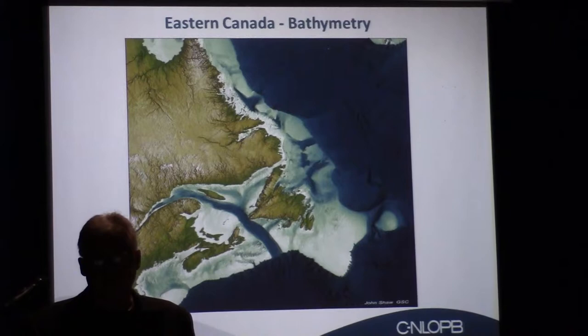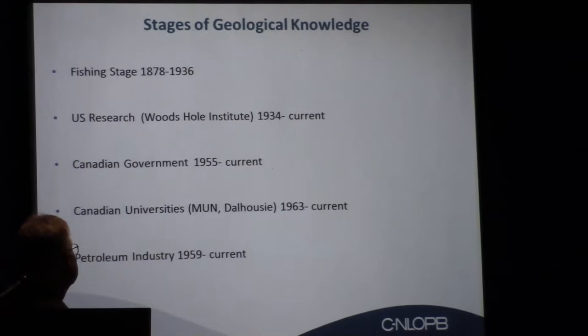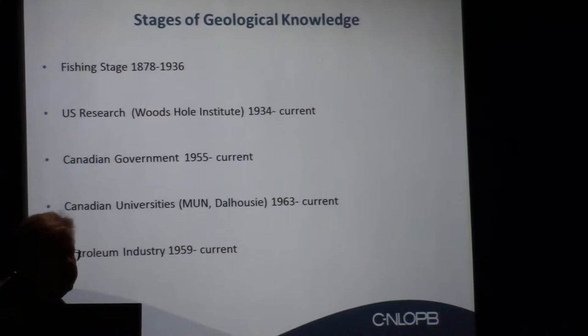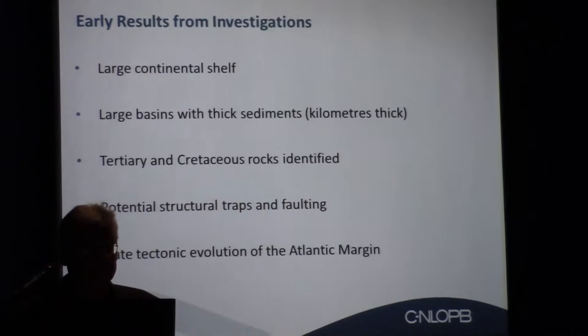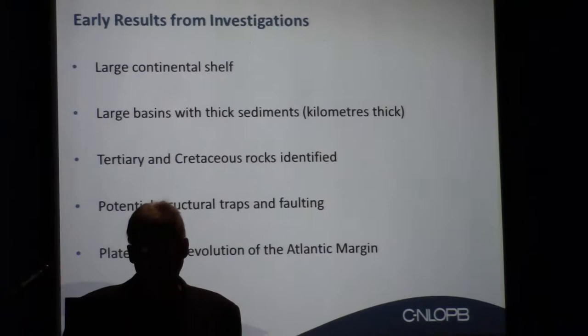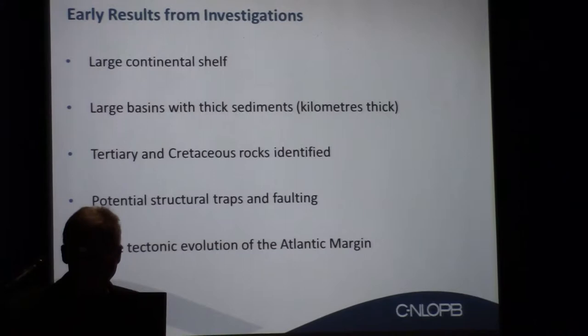Knowledge came sparsely, of course. Someone has broken these down into stages, but the fishing stage probably started well before that. The written record starts in 1934 and continues with the governments and universities. And the petroleum industry got really interested in about 1959. So what do we find out? We have a large continental shelf, a big area, large basins with thick sediments. You only find oil and gas in sediments so far. Tertiary and Cretaceous rocks are identified, and there is the potential for structural traps.